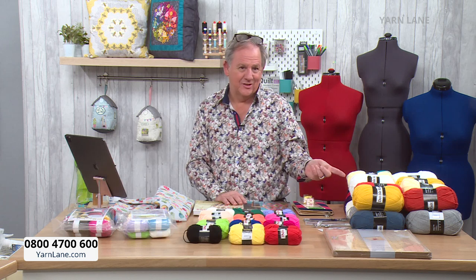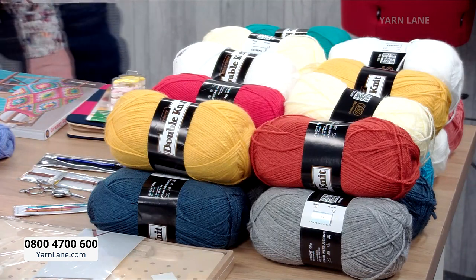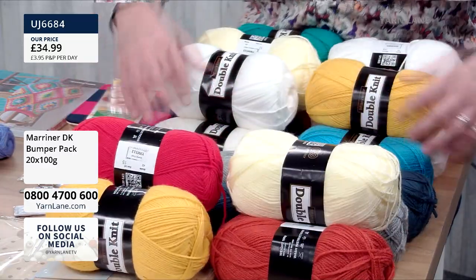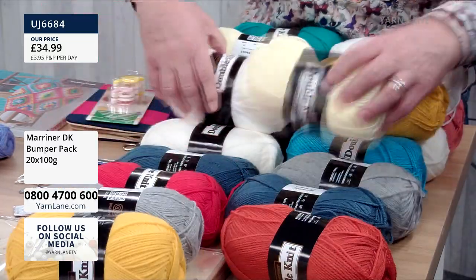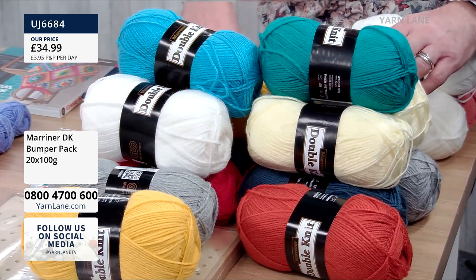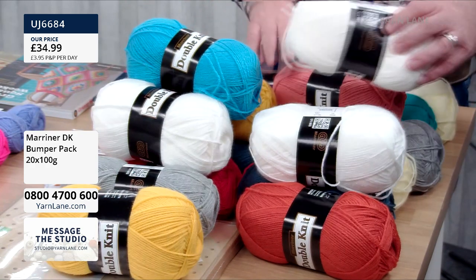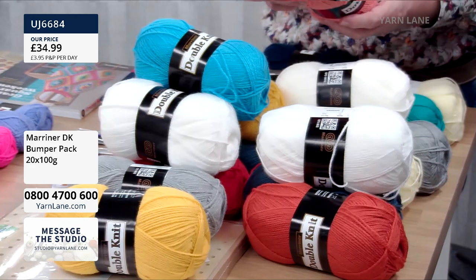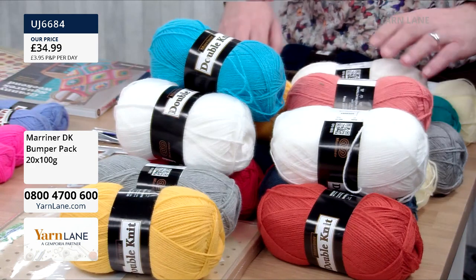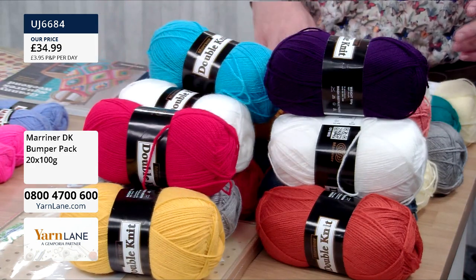Now, look at this. These are 100 gram balls. And look, again, you get 20 of them. Look at the colours. Now, again, you may get alternate colours. It won't be massively different. Don't think you're going to get lime greens and things like that. It'll be along the same lines. Oh, that's a nice colour, isn't it? They just have shade numbers that have nut colours. These are all 100 gram balls. You get 20 of them.